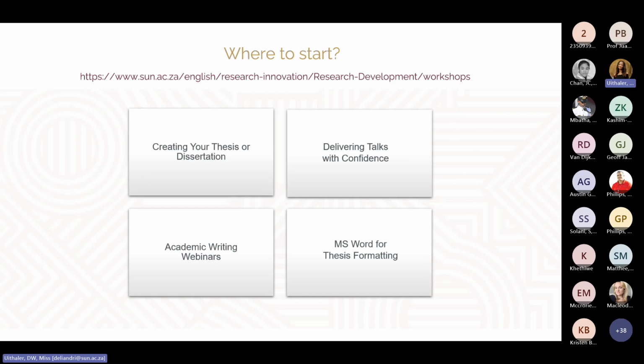But if you are just getting started on your postgraduate journey and you are not sure where to begin, we do recommend the following workshops. Our Creating Your Thesis or Dissertation 3-day workshop is non-discipline specific and covers the research proposal, research methodologies, all the way through to writing up your research. The workshop also provides insights into what our examiners are looking for in your final product.